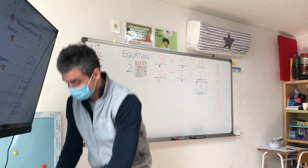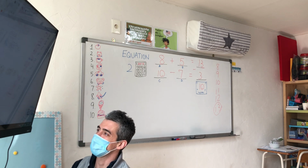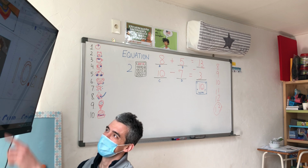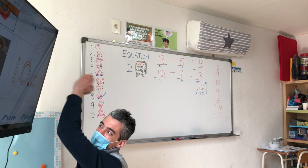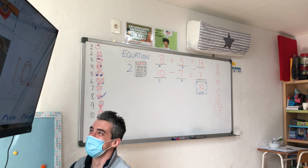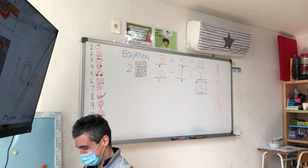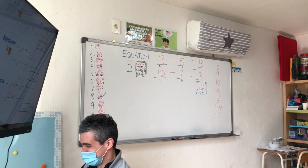A robot. Here, look at the robot. Who is the robot? Moby. Moby's head is cut. He is not happy. Happy no. He is sad.